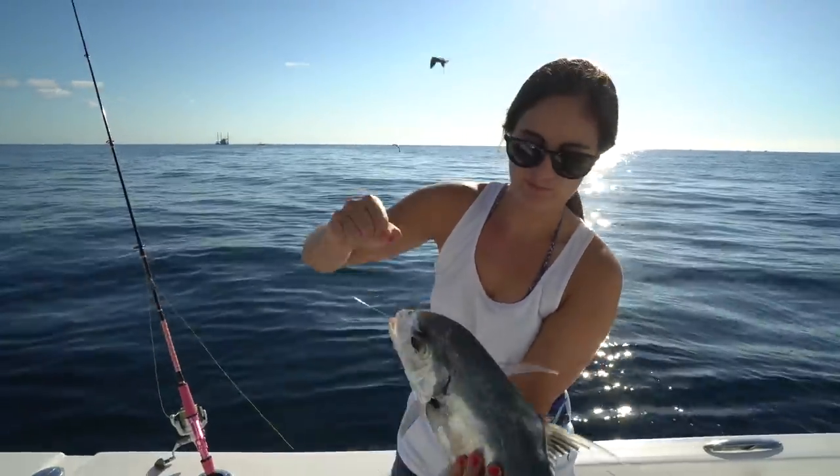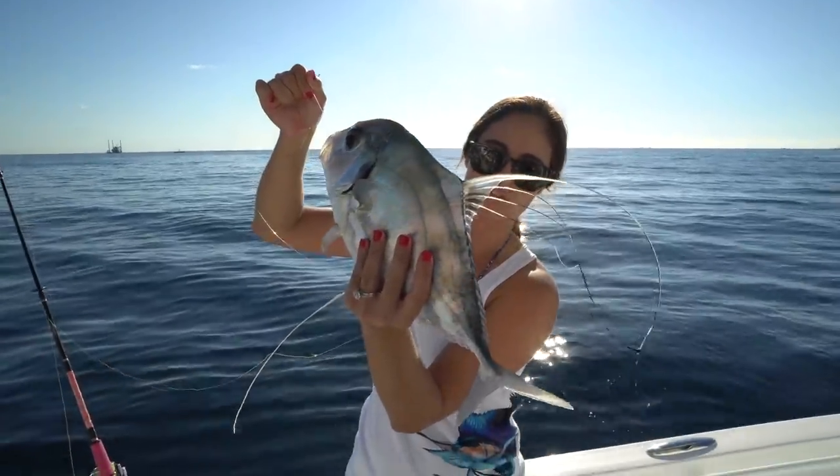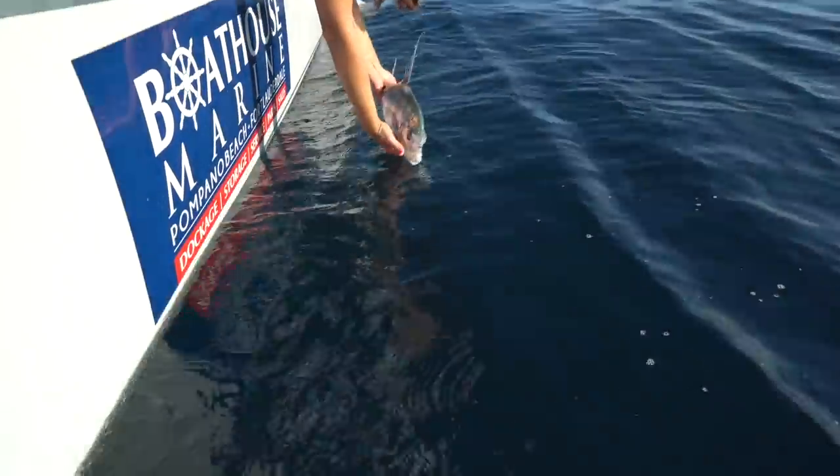That's beautiful. Wow, I love these fish. These guys are super pretty. When they're little like this, they got these long tracers, but once they get bigger, they lose the long tracers. But when they're little, they are so pretty. And these are actually really good eating too, but this guy's too small to keep.